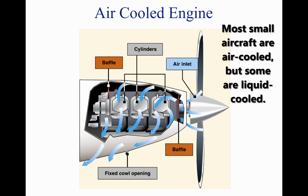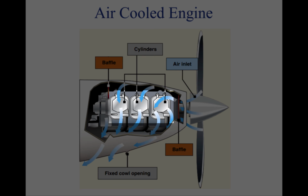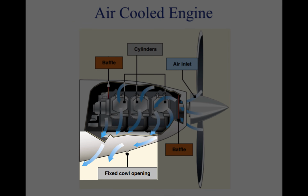Most small aircraft are air-cooled, although some are liquid-cooled. Air cooling is accomplished by air flowing into the engine compartment through openings in front of the engine cowling. Baffles route this air over fins attached to the engine cylinders and other parts of the engine, where the air absorbs the engine heat. Expulsion of the hot air takes place through one or more openings in the lower aft portion of the engine cowling.